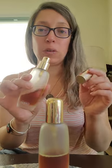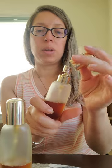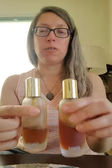This is the slightly newer one, and this one I can tell is older because of the way the cap is. This smells a little bit darker and richer. This is a hint lighter, if you can call it lighter. So depending on what mood I'm in, this is how much you know you love a perfume, right?